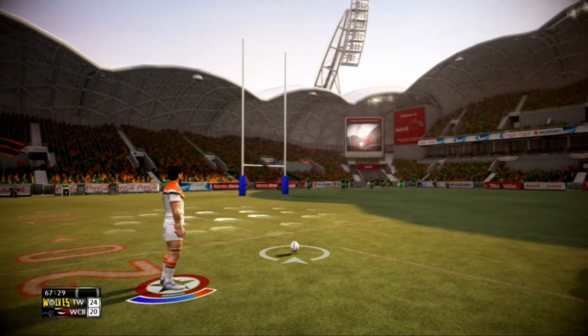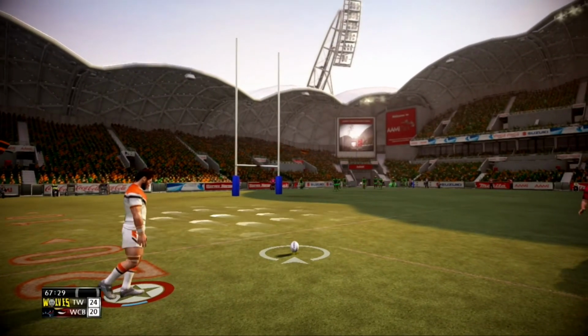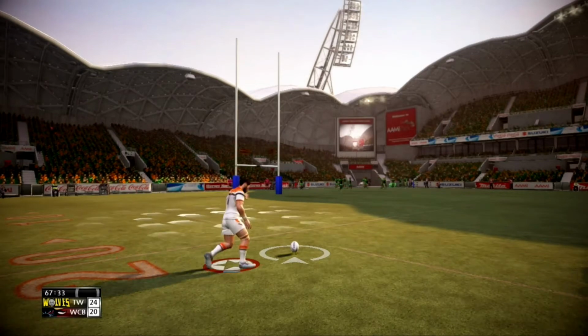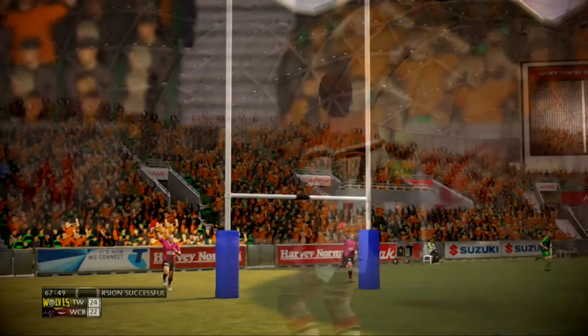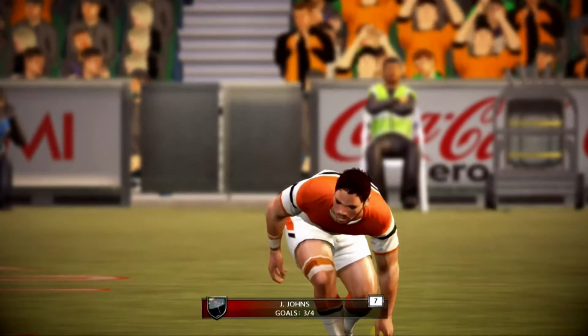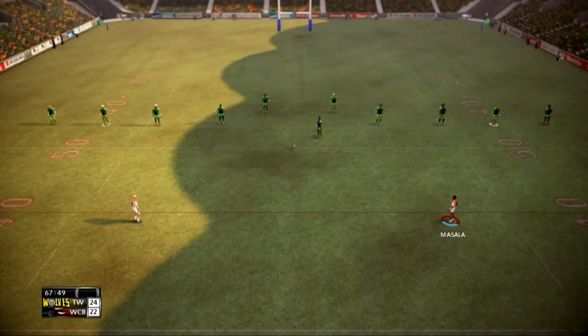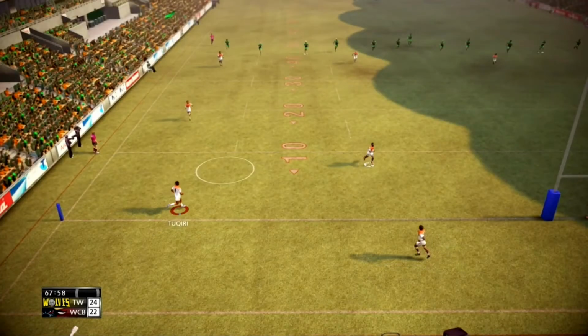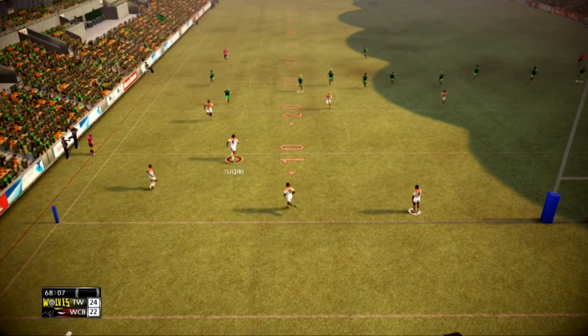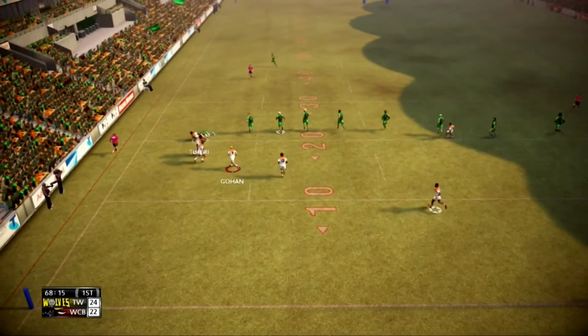To do with this kick. Successful with the conversion. They needed that. That might just give them the edge they were looking for to carry on and take the points here. The Wolves 24-22 here. Takiri latches onto that kick.